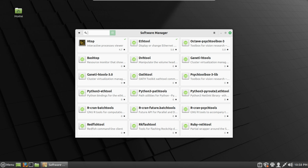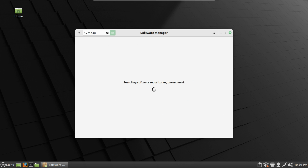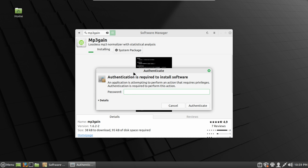I don't know what is installed here and what isn't installed here, to tell you the truth. I kind of like that, though. That's pretty cool. Look, we have all kinds of suggestions. Then I can go back to the front here. Let's see if it'll find something that is exclusively, yep, there it is. This is exclusively a terminal application, and if I click on it, it's going to offer me to install it. And it has a picture of the man page. I like that. Let's go ahead and install it.